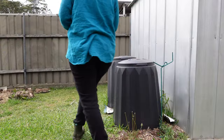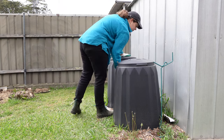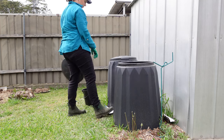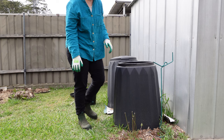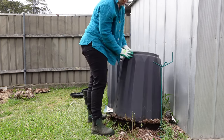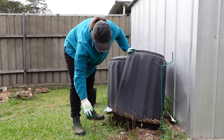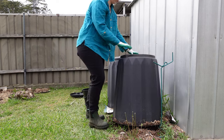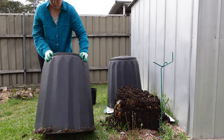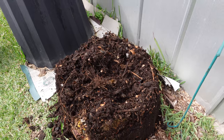Next, I am heading over to my compost bins. And these are my favorite compost bins to use in the garden to compost mainly kitchen scraps. So I'm going to be removing this one that has been sitting for a few months and is now ready to use. I usually like to use compost when I have it available. Obviously, I would like to create so much more compost than I do currently, but I use this compost mainly as a rough mulch over the garden.